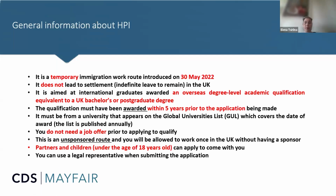The HPI is a temporary immigration work route that was introduced by the Conservative government on the 30th of May 2022. So it's about to celebrate its third anniversary this year. It's a relatively new route. It does not in itself lead to settlement.